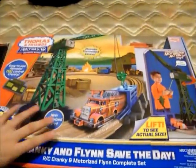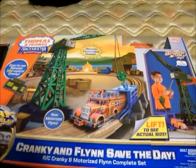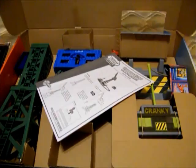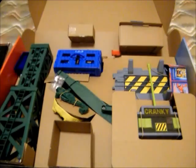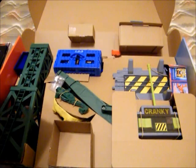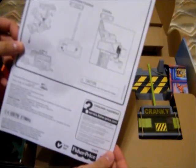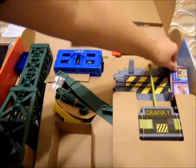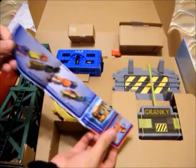Okay. Enough with that. And as Leo Kim Video said, let's see the box bloat. Ta-da! Large amount of blocks. Box bloat. Here are your instructions for Cranky the Crane. And put the entire thing together and work it. Okay. Here's the new little pamphlet checklist. I'll scan this later.